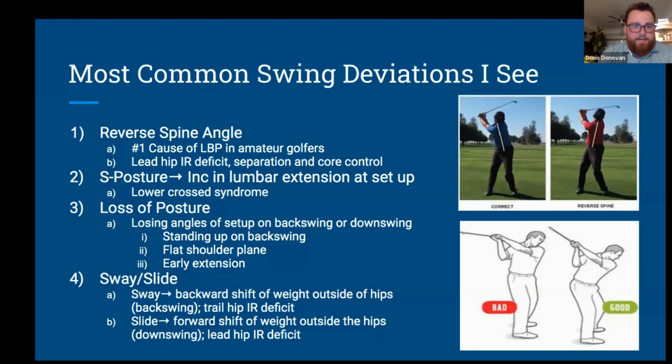The next is S posture. So that's an increase in lumbar extension at setup. I see this with some of my lower crossed patients, but when we get into that extended position for the lumbar spine, it makes rotation a little bit more challenging. The third deviation is really a group of deviations, and this refers to loss of posture.